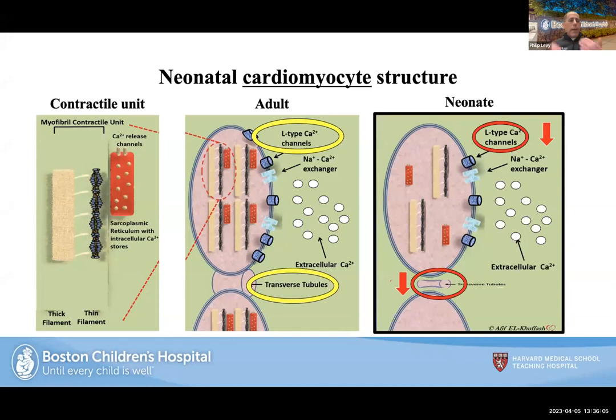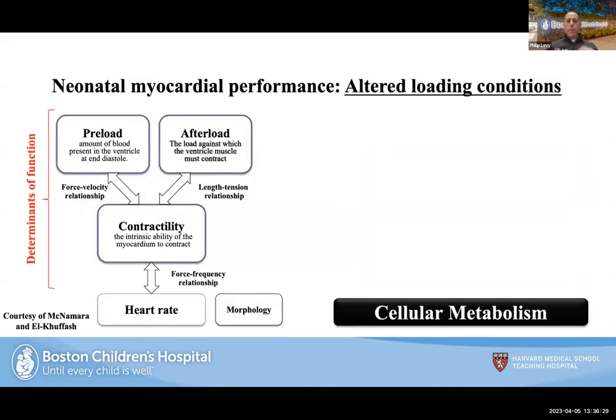In a neonate, in a premature neonate, and especially in a neonate undergoing some type of insult, they will have fewer L-type channels and fewer transverse tubules. They cannot bring the calcium into the cell. They cannot facilitate contractility to the same extent that other healthy individuals can. And that's the take-home message. This will come back into play when we talk about therapeutics in a few minutes.